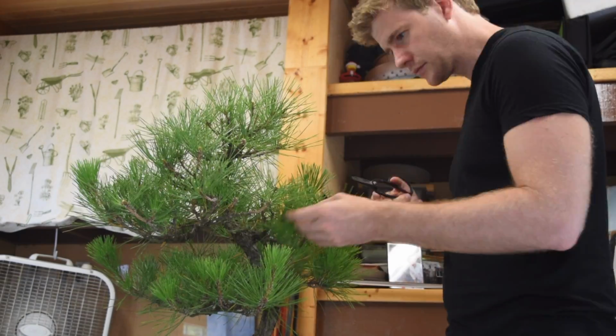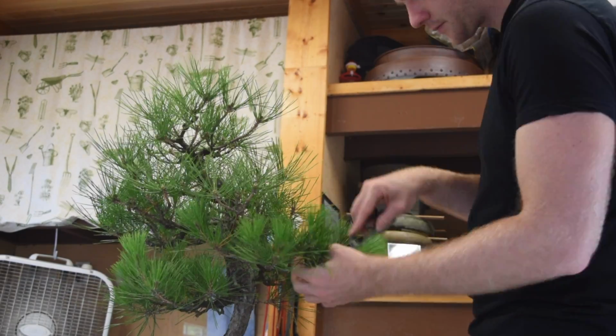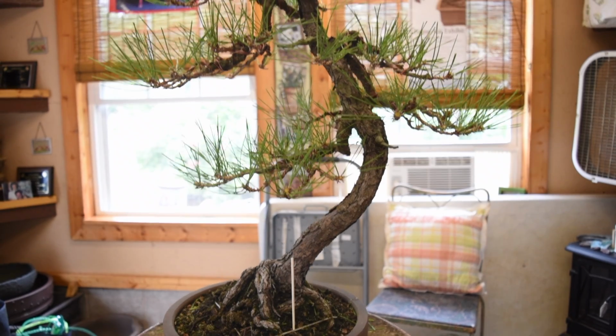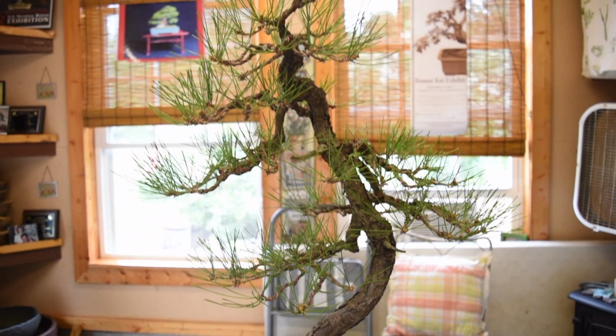But as a general rule of thumb, what I'm going to do is go through and cut off all of the candles at the same time, leaving a small stub on the thicker candles and cutting the smaller candles all the way back to the base. That'll basically allow us to balance the energy on the trees so that by the time fall rolls around, all of the needles will be about the same length, and we will have created more ramification on the plant because we get anywhere from 2 to 5 new buds in those areas where we cut the candles now.